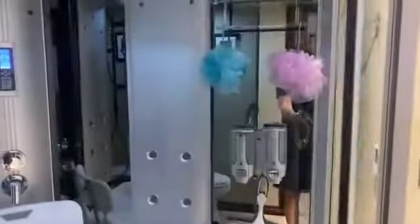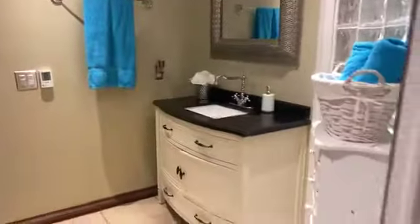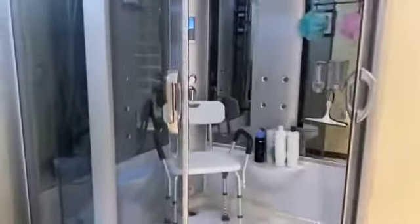This bathroom has got the coolest shower. It's like a spaceship shower. So it's a steam shower, body jets, all the things, music. It's got music in it. When I first came to see this house, the music was just pumping in here. It was like the best bathroom ever. It's got in-floor heat, nice vanity, great space down here too.